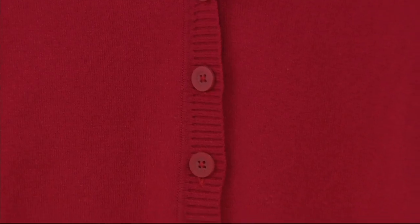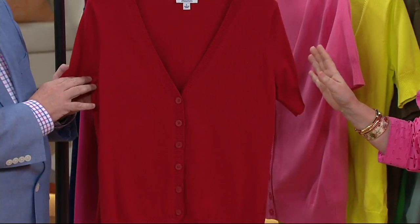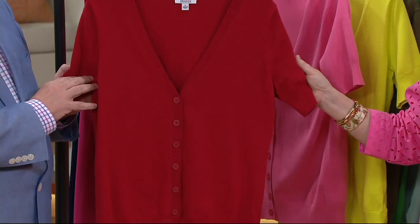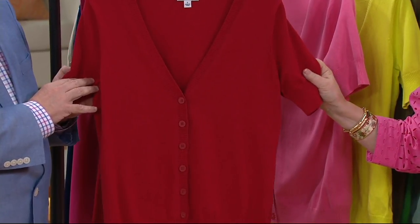So $28.50, buy more and save $4. Again, that goes away at the end of the day. 165,000 of these have been sold. This has been around for a while and just keeps coming back.